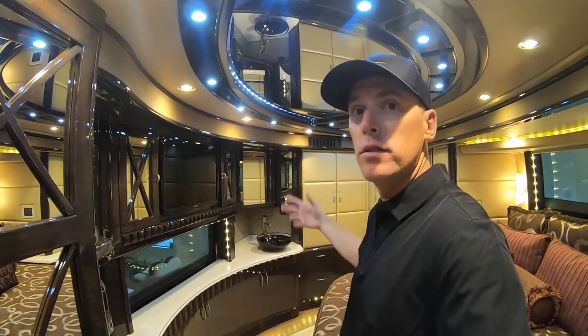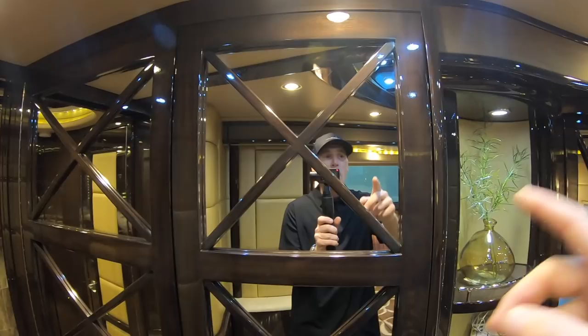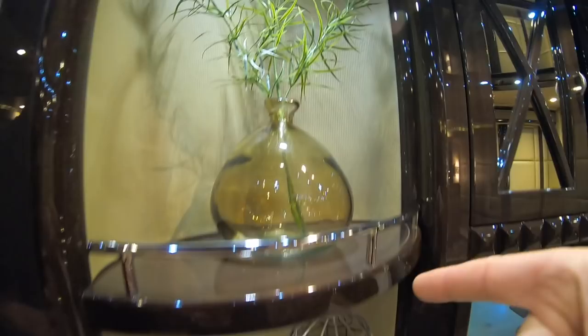And look at these doors here. Just the beautiful detail work does not stop throughout every square inch of this coach. And they're even using different finishes throughout the coach, but they all tie together so well.